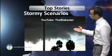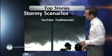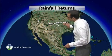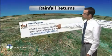This shot out of Georgia, thanks to the Blakester for that, showing some ominous looking, kind of ragged clouds out there and a lot of storms in places like Georgia and beyond. But some great news to people in Oklahoma, some rainfall returning in the state of Oklahoma, including the Oklahoma City area. So here's what Ronnie had to say.